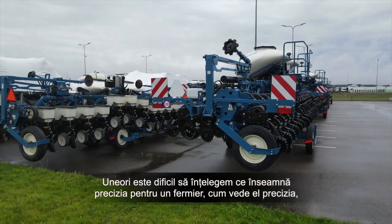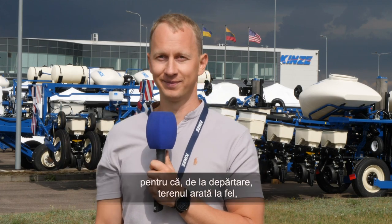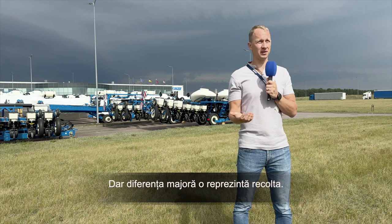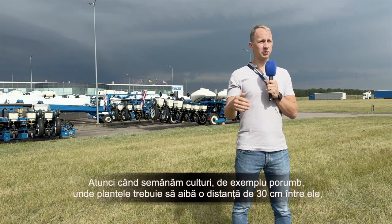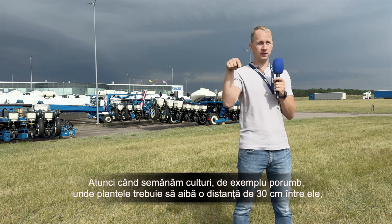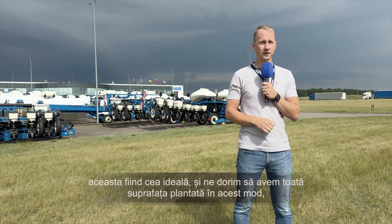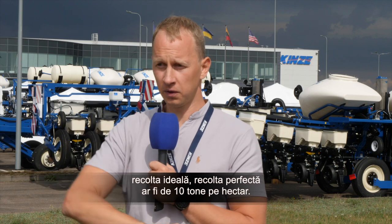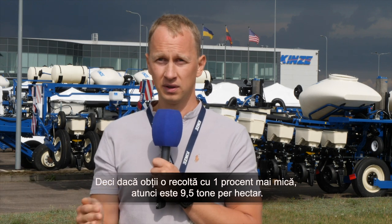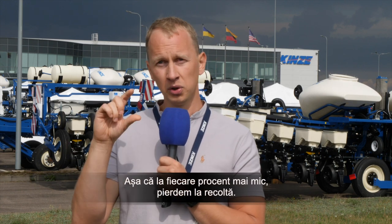Sometimes it can be very difficult to understand what the accuracy means for the farmer. Whether it says 99% or 96%, the field from far away looks the same. So the difference is actually the yield. When you plant crops, when you have everything ideal, let's say you plant corn, you have two plants that are supposed to be 30 centimeters apart, and that's the ideal, and then you have the whole field planted like that, the best yield possible. Let's say the perfect would be 10 tons per hectare. If you go 1% down, it's less, it could be 9.5 tons per hectare. So every percent, actually, you lose some yield.